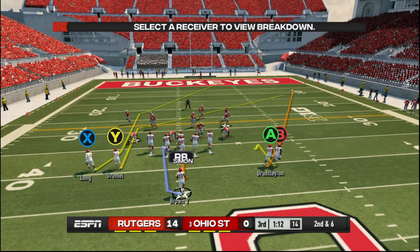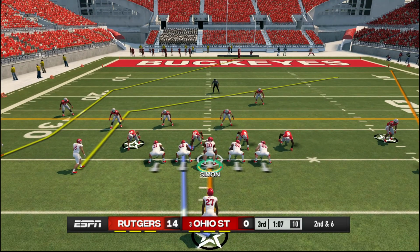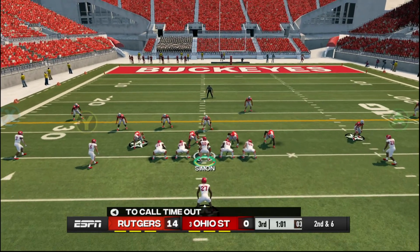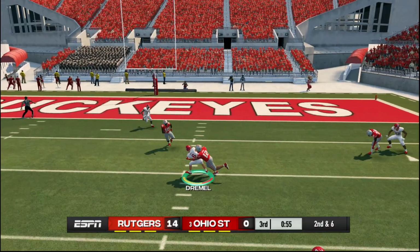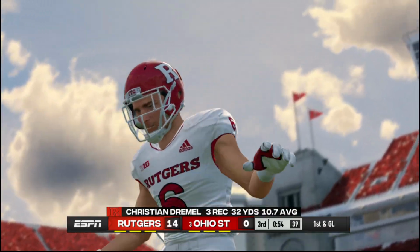It's second and six. Ball on the 34-yard line. Here we go. 59 Philly. He's on the run. Inside the 10. Throws it in a hurry. What a play, and that is first and goal.